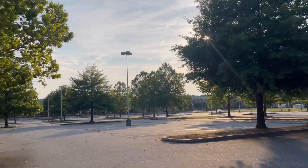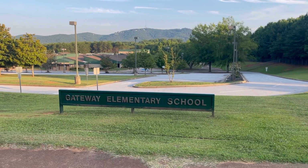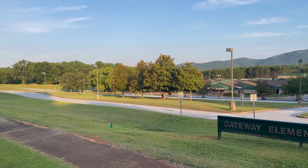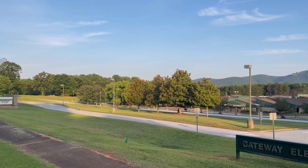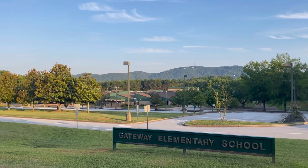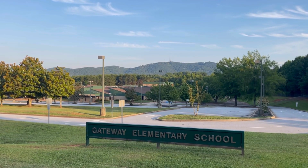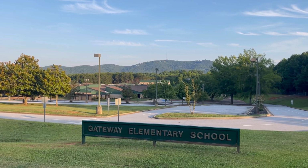Not very far from town. So I do want to show you the elementary school over here in Traveler's Rest. This is Gateway Elementary, and you can see the gorgeous mountain view of Paris Mountain, which sits kind of between Traveler's Rest and Greenville. Furman University is on the other side there. So that's Gateway Elementary School.